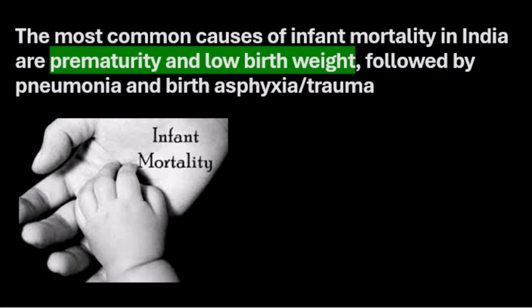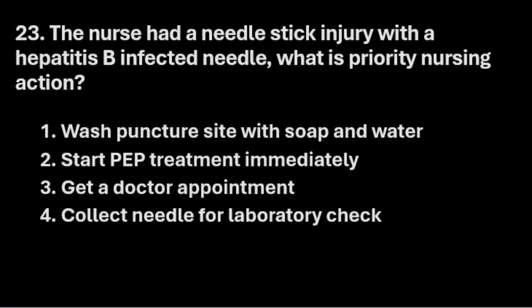can come. Next question. The nurse has a needle stick injury with a hepatitis B infected needle. What's the priority nursing action? Option 1, wash puncture site with soap and water. Option 2, start PEP treatment immediately. Option 3 is get a doctor appointment. And option 4 is collect needle for laboratory check.